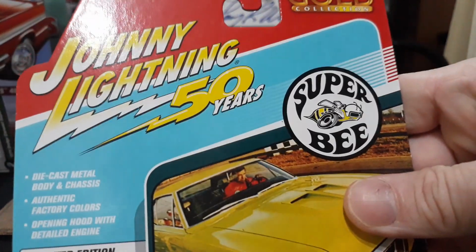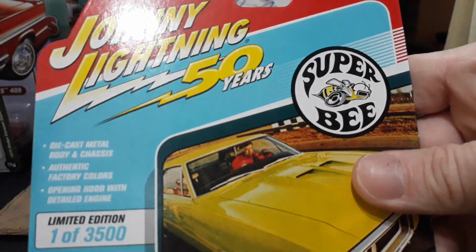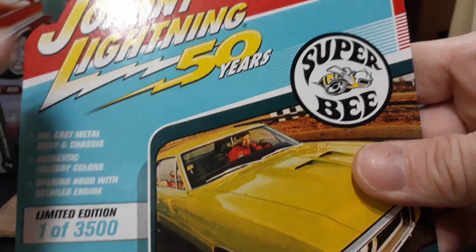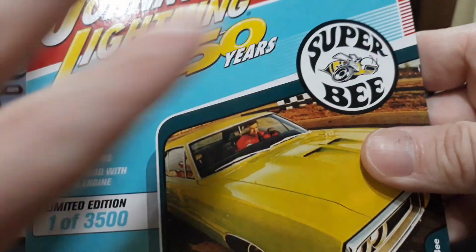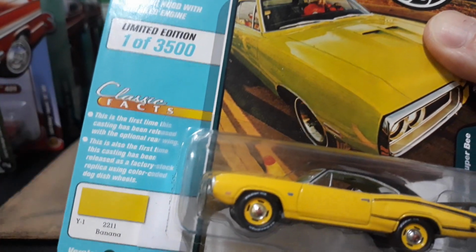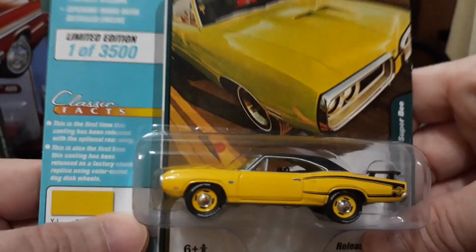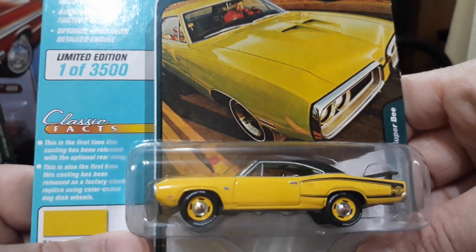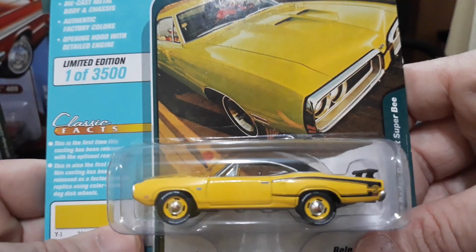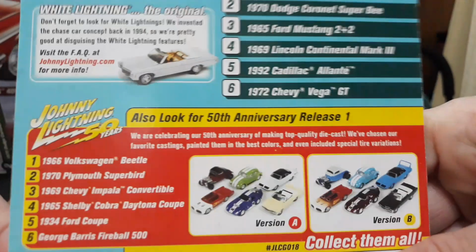And then also, this one is from your regular retail release. Like I said, it's Johnny Lightning 50 years. And this is what I mean by all the typical Johnny Lightning stuff: all the colors and then pictures and so on, and classic facts and blah, blah, blah. The Cadillac didn't have that, so it was kind of cool to see that nice subtle packaging on the Cadillac Curse. But this is cool too. Actually, I prefer this one because I'm a Mopar fan.